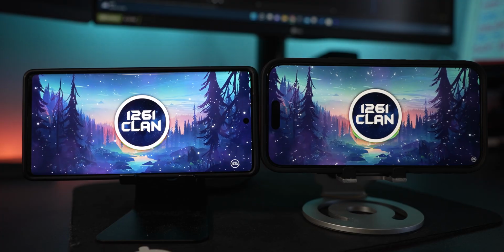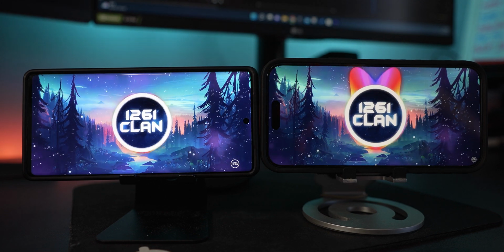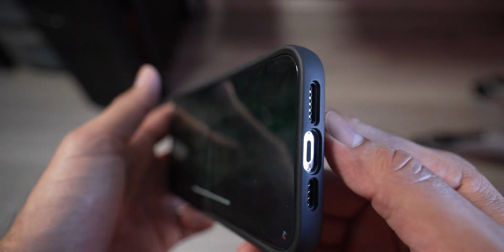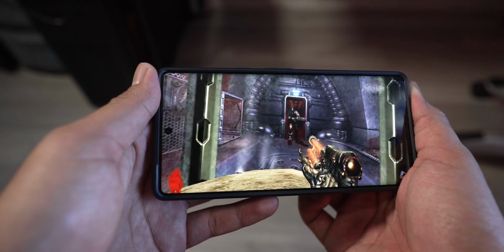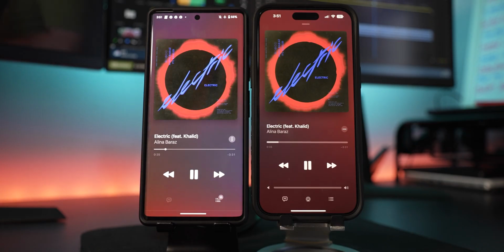And as far as those speakers, both of them are dual firing speakers, and both of them sound pretty good for the most part. But the iPhone 14 Pro Max definitely sounds a lot more balanced and better overall, just because if you cover up one, either the bottom or the top earpiece, it still sounds about the same. Versus the Pixel 6 Pro, the bottom speaker is definitely the louder speaker, so if you cover up the bottom one, you'll definitely notice that the top earpiece is not as loud as the bottom. But overall, both of them sound pretty good.